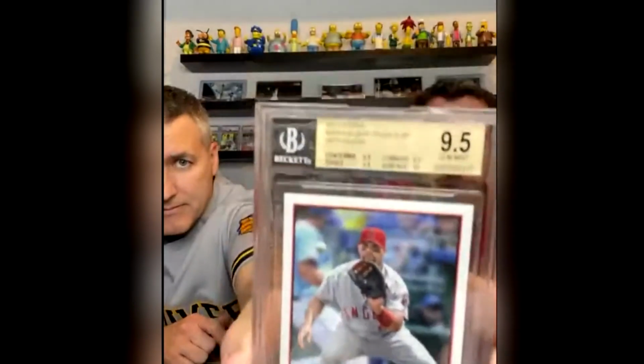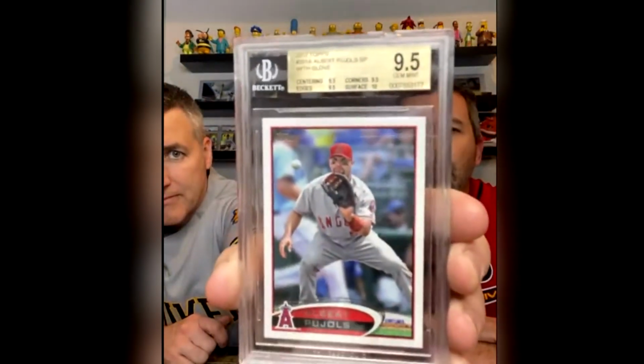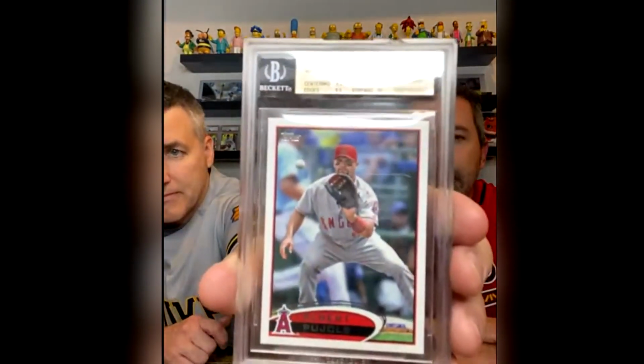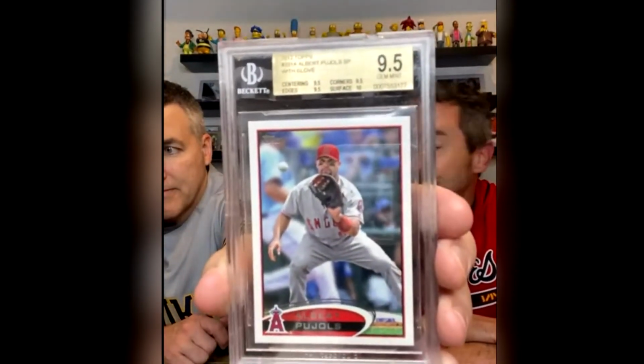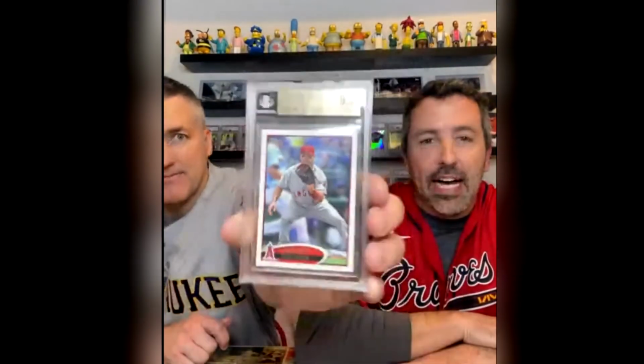Beckett even calls it an SP with glove. I think PSA calls it catching. There's about 20 of these between PSA and BGS. So this is like one of the first SSPs out there. It's probably one of the last times Pujols played the field, but it's a really, really cool card. I could only find one for sale on eBay, so I'm guessing that means it is actually pretty rare.